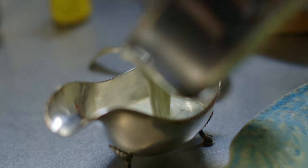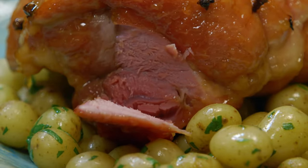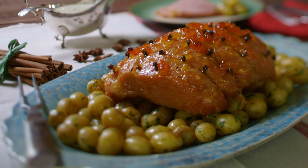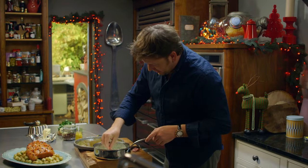Now you can have this hot, straight out of the oven, like I've done here, or cold as cold cuts, which makes it one of the best dishes, I think, for this festive period, because it's everything you want. Oh, sweet, it's tangy, particularly with that marmalade. It's not too sweet. It's just delicious. It's one of my favourites.